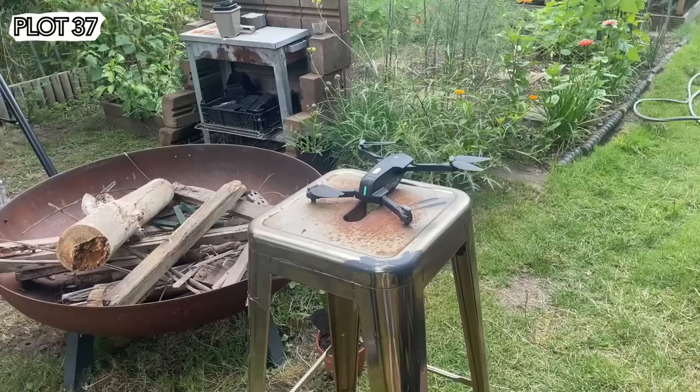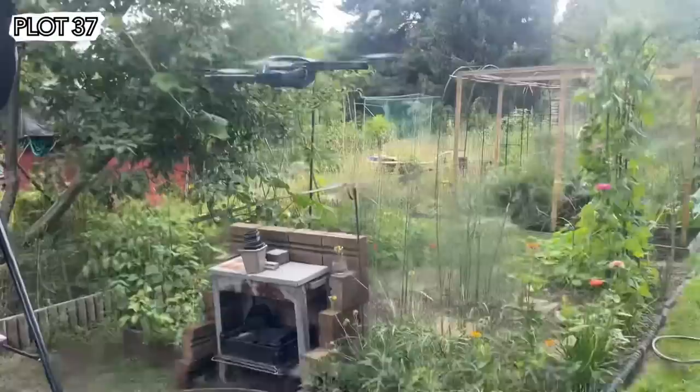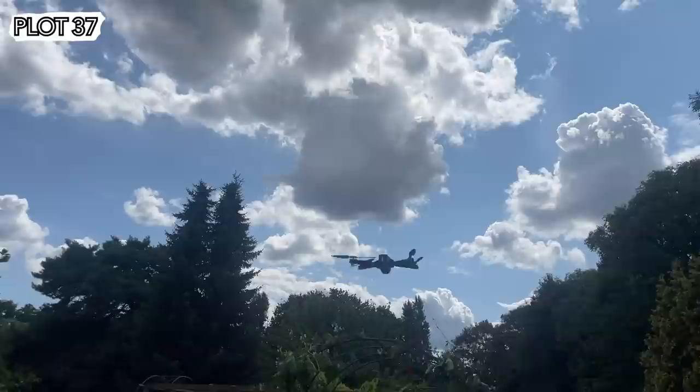Okie dokie chaps, introducing the Holy Stone HS260, preparing for takeoff. Right, it looks really weird. It looks like they're not spinning in this.